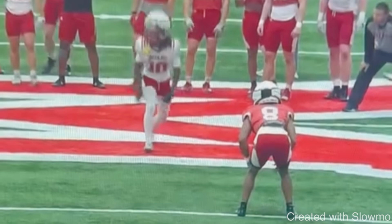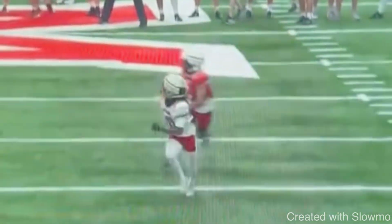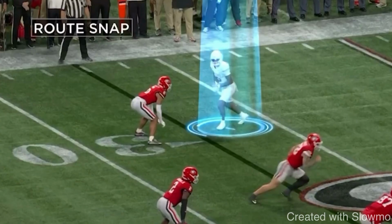So when you see that look, you know exactly why you were going to work that release, and you know exactly the release that you are going to use. So that's a great route there from Cameron Perry. Great example of how you guys can manipulate coverage and how you guys can understand coverage as a receiver. So now, next thing elite wide receivers are able to do is they are able to drop on a dime with great technique at the top of the route. So we're going to talk about how exactly you could drop on a dime from a technique perspective.